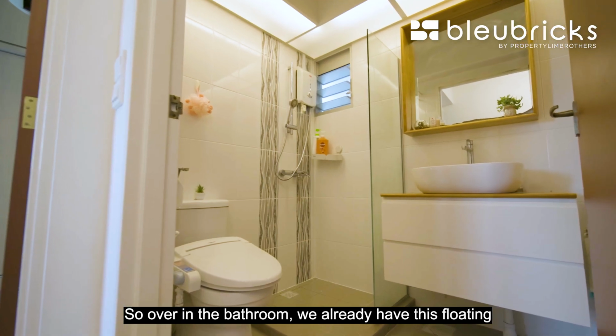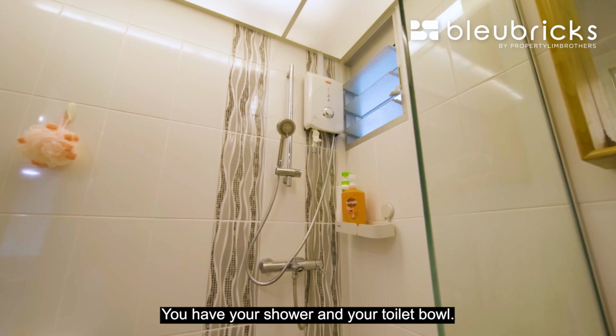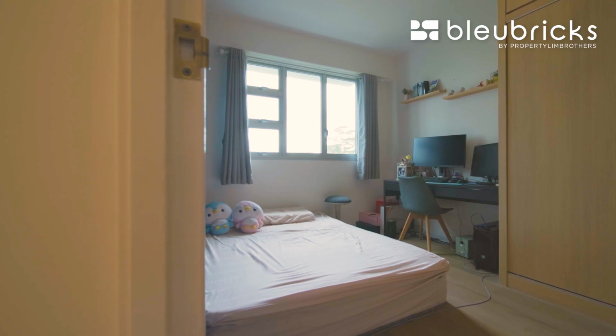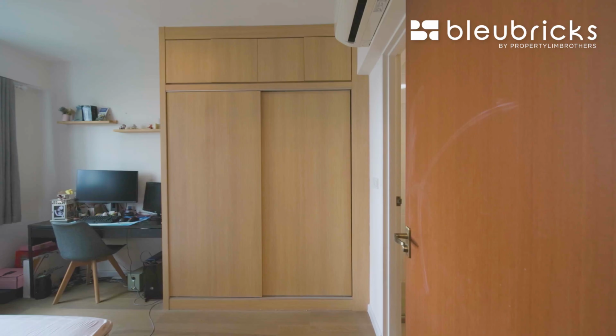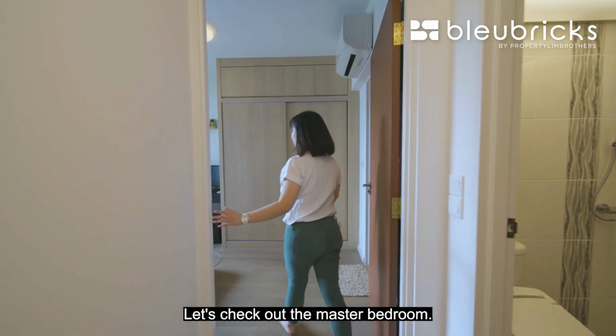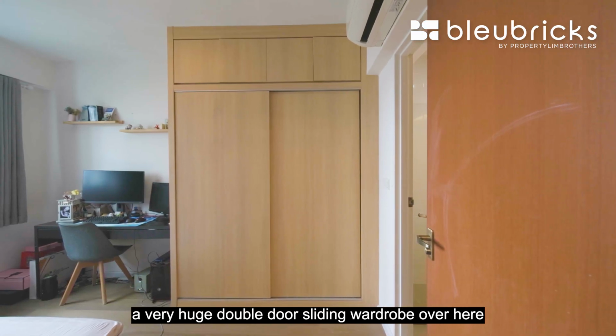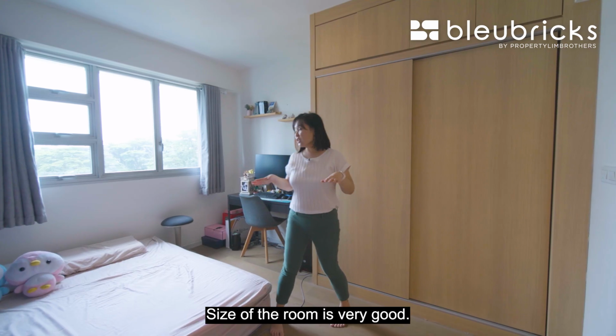So over in the bathroom, we already have this floating vanity countertop that's already been done for you with a mirror. Have your shower and your toilet bowl. Let's check out the master bedroom. As you can see, our owners have actually built up a very huge double-door sliding wardrobe over here on the side of the wall. The size of the room is very good.